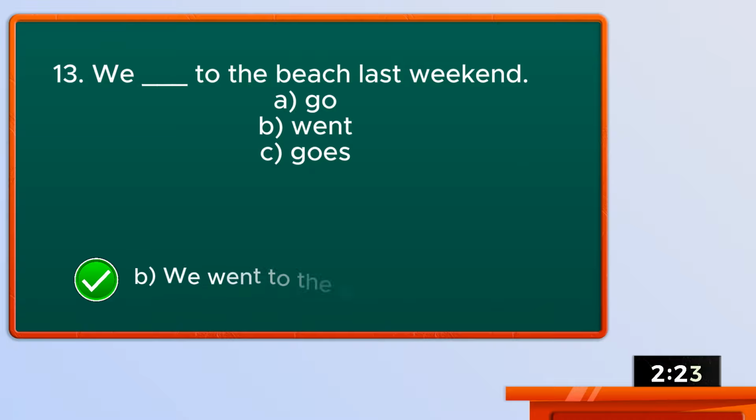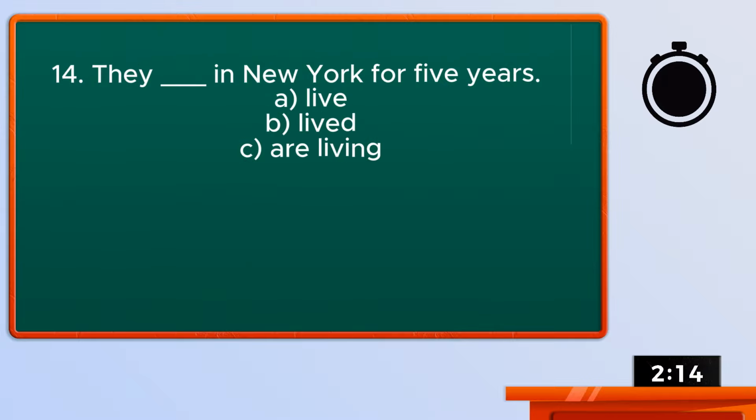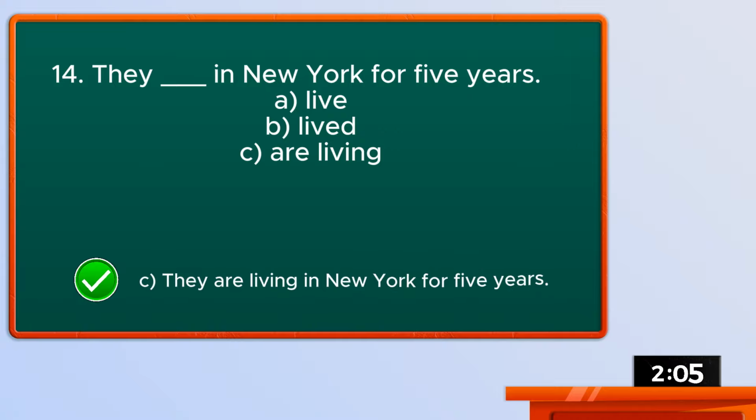We went to the beach last weekend. Went is the past tense of go, correctly indicating an action completed in the past. The correct answer is C, they are living in New York for 5 years.